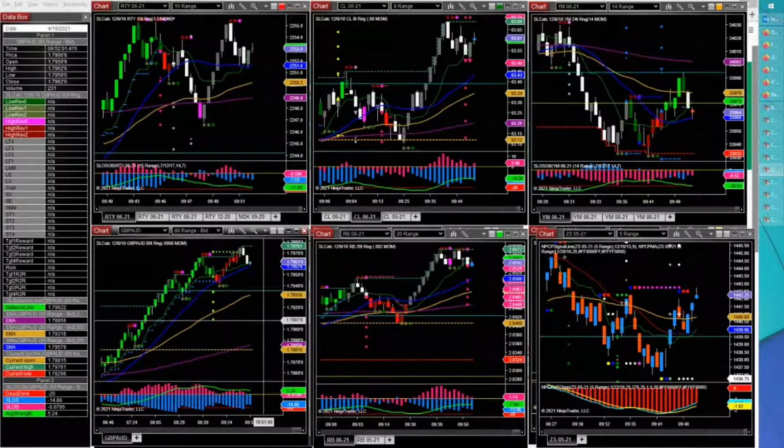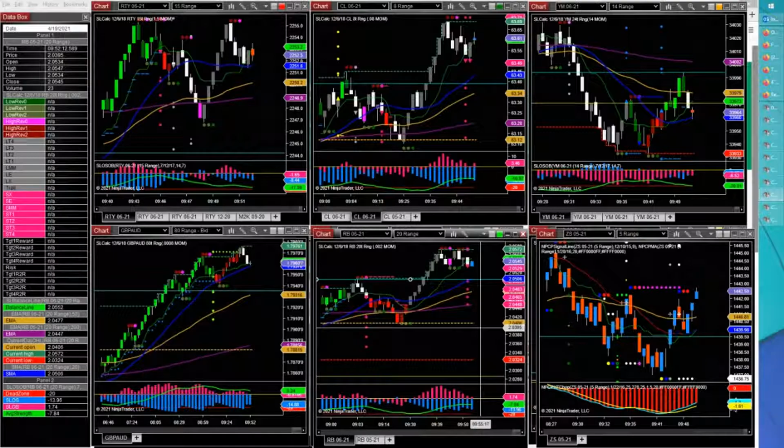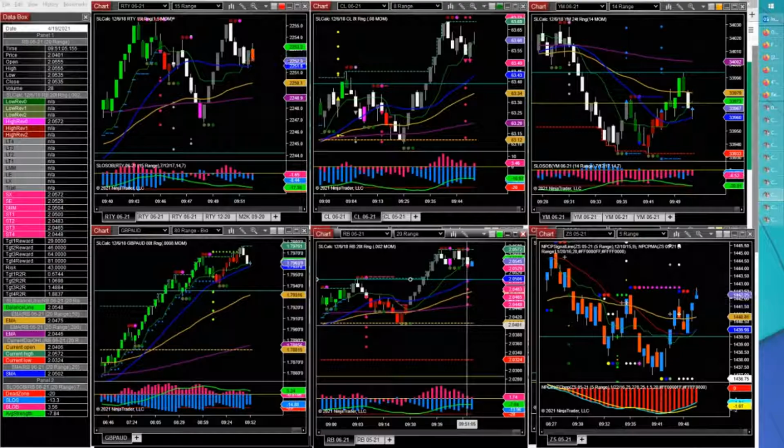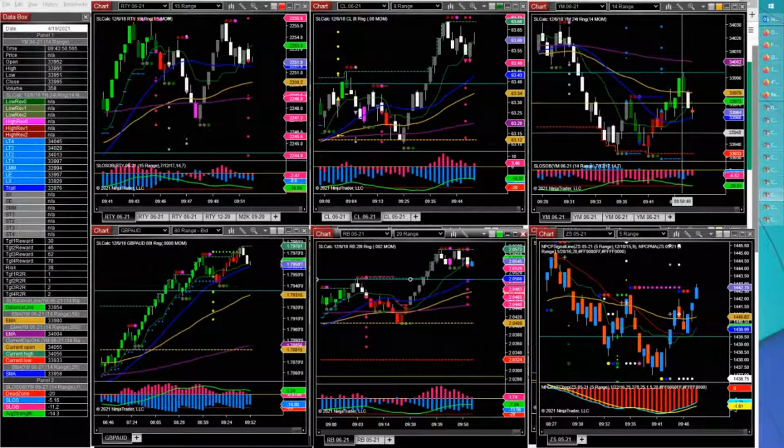Unleaded with a new long setup as well. 529. With money management at 504 and target at 483. And the YM stopping out for a break even, whichever entry you used. So stopping out at 72 or 68.